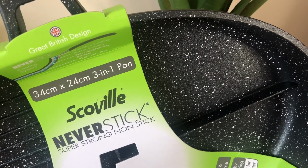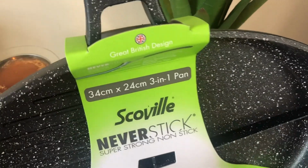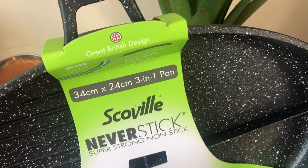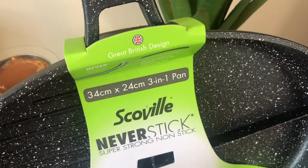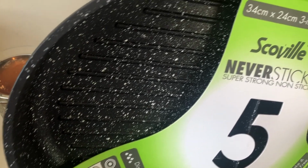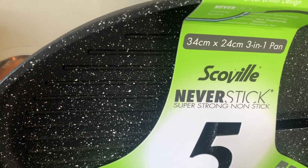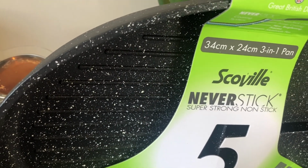So there's a section to fry his egg in. He could even put his tomato on the grill bit if he's grilling his tomato. And there's a bit for if he wants to put his beans in this pan as well. So he could basically cook a full English breakfast in this pan. So I didn't even get this for me, but because it says that you can do dry frying on it as well, I'll probably use this myself as well.